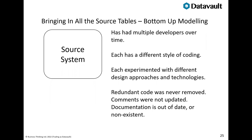Then over time, the company hires developers, they join the firm, they leave, and each of them has a different style of coding, a different style of working. So you can almost look at the source system and detect which part of the system was worked on by each developer. I often think that would be a great form of new archaeology, actually, to be able to unpick a system and determine the layers in there going back to the original version.